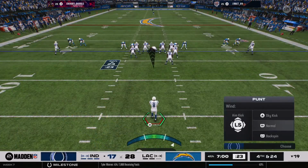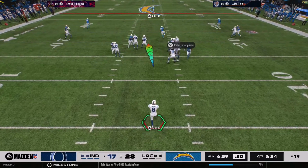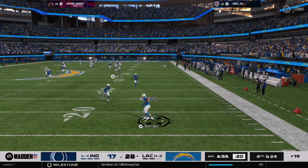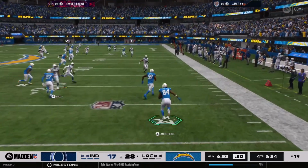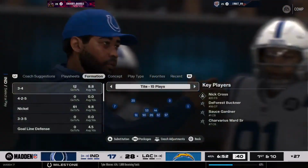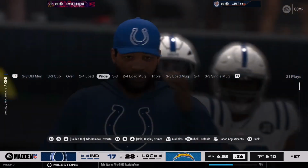The Colts about to kick this one away. That is fielded at the 20. Oh, how about that hit? He took a pretty good lick at the end of that one.